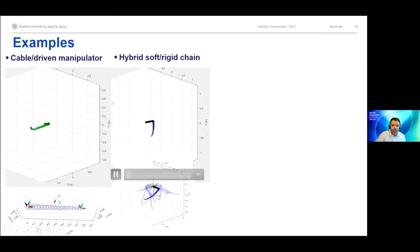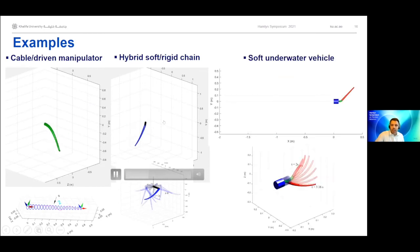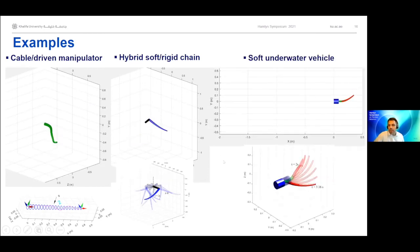In this other example, we test how good the model is in modeling a hybrid soft-rigid chain. Here we have a rigid link connected to the ground by a revolute joint and a soft link connected to the rigid link by a spherical joint. And here we are controlling the motion of the revolute joint to be at constant angular velocity. In this last example, we model an underwater soft vehicle composed of several rigid and soft parts. Again, we are controlling the motor, this small dark block, to rotate at constant angular velocity.